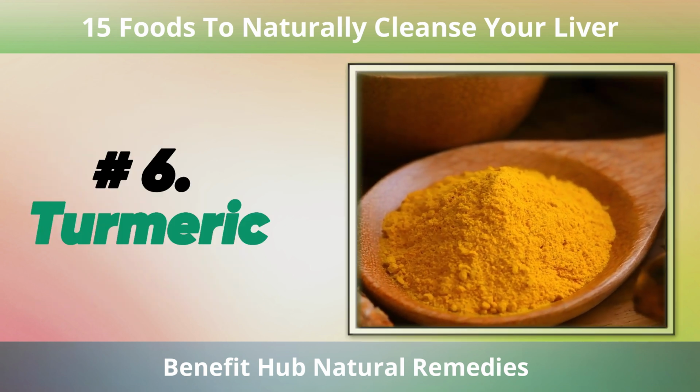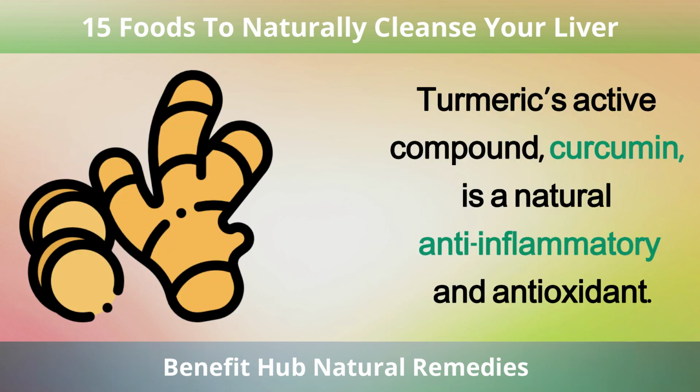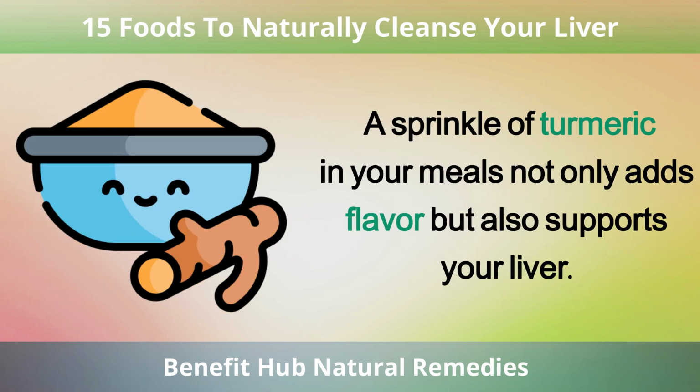Number 6. Turmeric. Turmeric's active compound, curcumin, is a natural anti-inflammatory and antioxidant. A sprinkle of turmeric in your meals not only adds flavor, but also supports your liver.